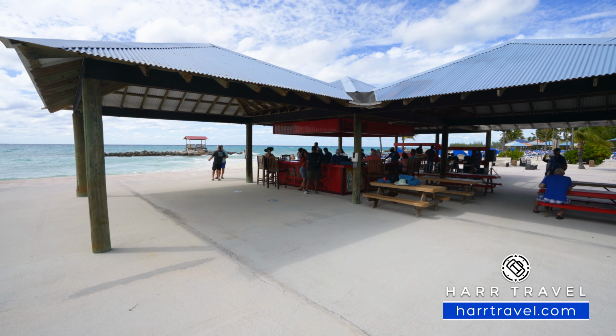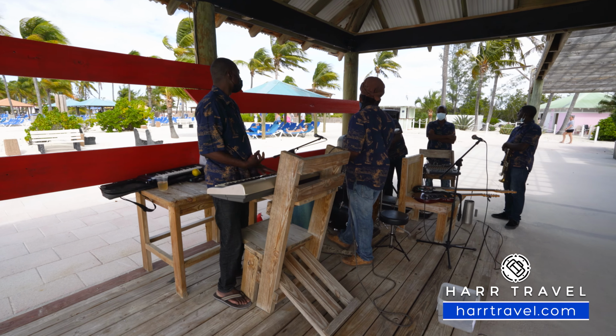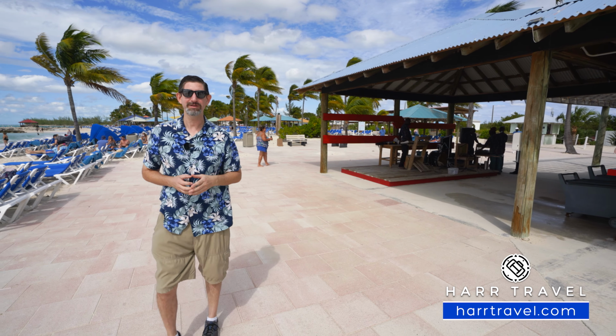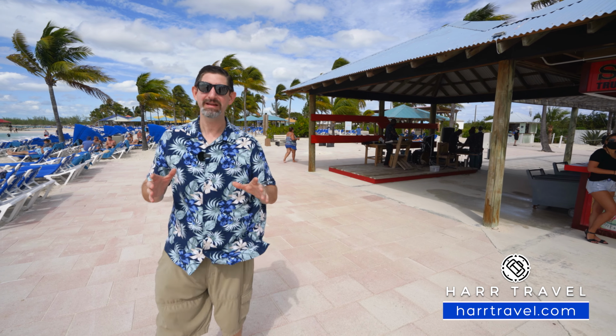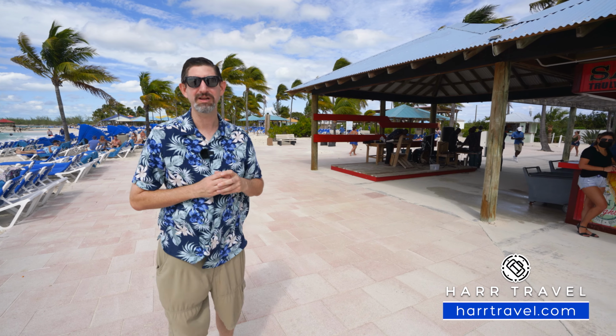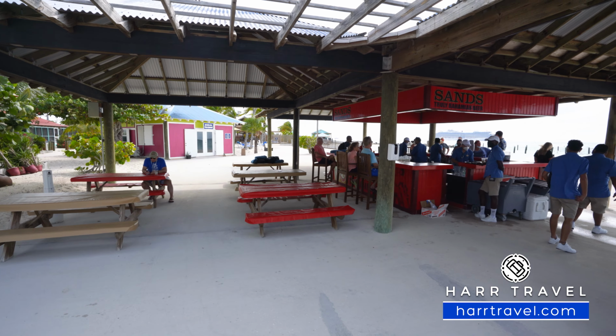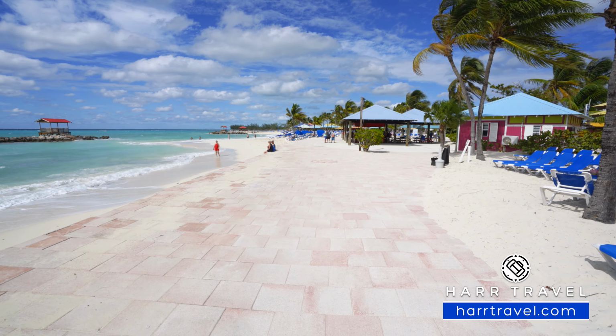To me, it's the best of the beach bars here because you got the bandstand just behind. They're gonna fire it back up in just a minute. They're gonna be rocking out and jamming to your favorite island sounds. For me, the moment I hear the steel drum, my blood pressure goes down, my smile goes up, and I know I'm back home again. So I'll probably belly up to that bar, have one or two, enjoy the music, enjoy the beautiful beach, and have a phenomenal day.